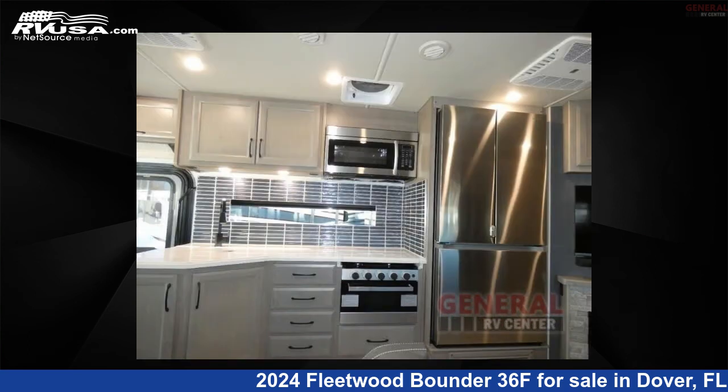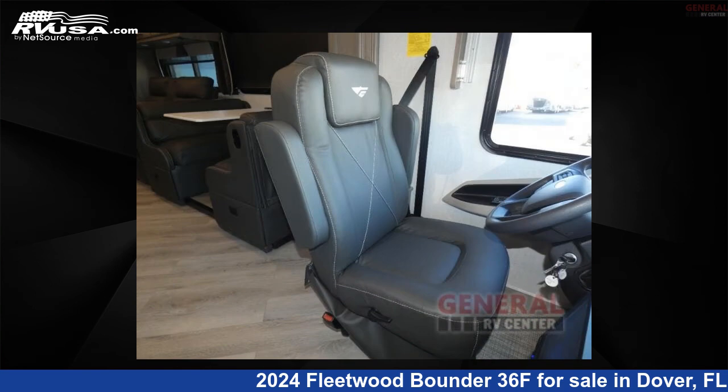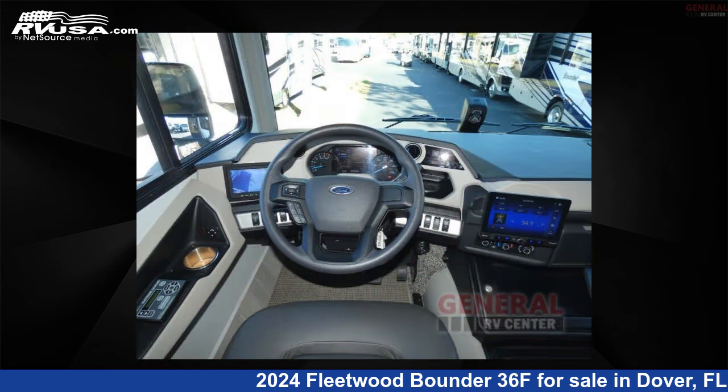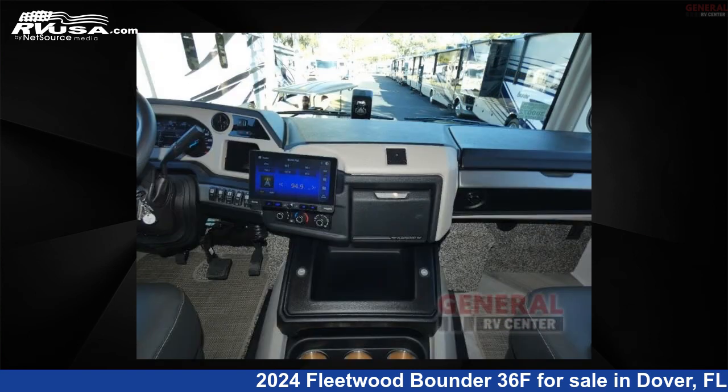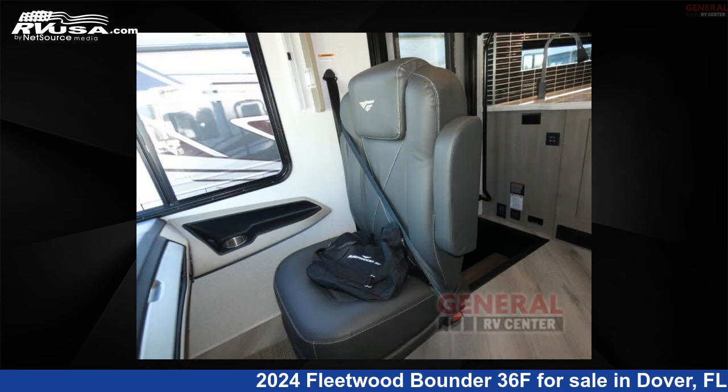This new Fleetwood is 38 feet 0 inches in length and features Sleep 6, Slideout, and 100 gal fresh water capacity. The floor plan layout of this Class A features bunkhouse, outdoor entertainment, rear bath, 2 full baths. This 2024 Fleetwood Bounder 36F is built on a Ford F53 chassis.